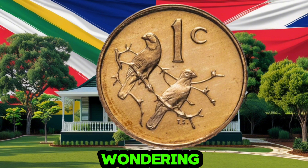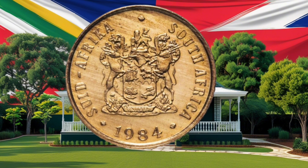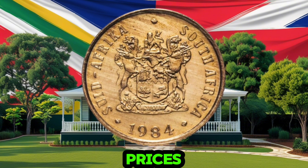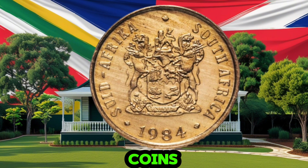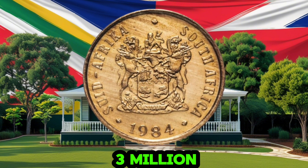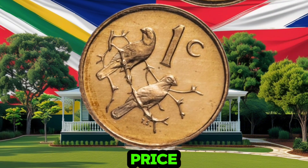You might be wondering, how could a small coin be worth $3 million? Well, these rare coins, when they were first discovered, were sold for high prices, but the most remarkable sale came in 2019 when one of these rare 1984 1-cent coins in pristine condition was sold at an auction for $3 million. Yes, you heard me right. A single coin. Why such a high price?